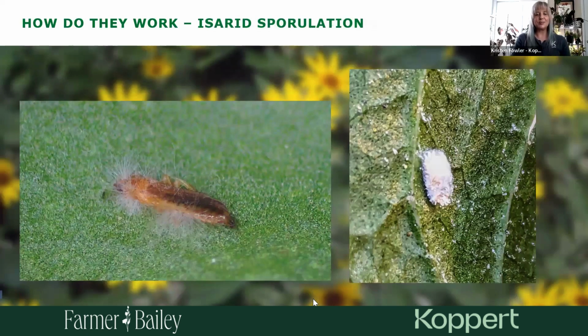There we go. So this is what I mean by the Icerid. Once you see it, you know that it's working. Pictured here on the left is a Western flower thrips that has the Isaria spores sporulating out of its body. It can be a little bit jarring. We get a lot of photos where our growers are like, what is this? It's like, it's working. That's awesome. I'm going to save this.